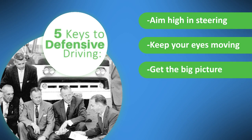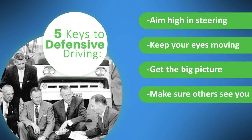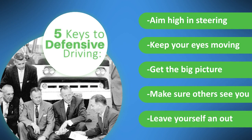3. Get the big picture. This is a way of saying that you should have a general awareness of what's happening all around you. 4. Make sure others see you. This one's pretty self-explanatory. And number 5, leave yourself an out. In other words, keep your vehicle where there's room to brake or steer to escape danger. Again, this is a pretty good list, but it focuses mostly on the second tool, anticipation, without discussing response, or for that matter, the first tool, preparation.